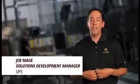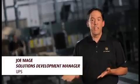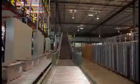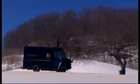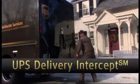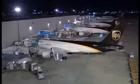With a self-service model like they have right now, customers can at any time, middle of the night, doesn't matter, go back to the Gilt website and find out the current status on their package. UPS Delivery Intercept allows us on the fly to make changes to the package. And to the customer, it's seamless. They still receive their package in the same amount of transit days, only to a different address.